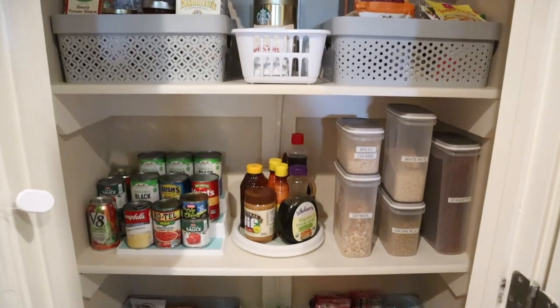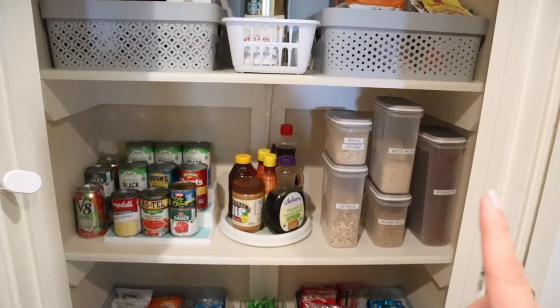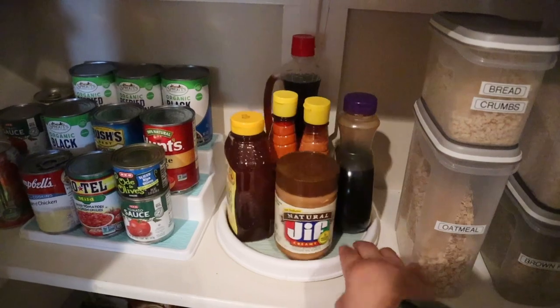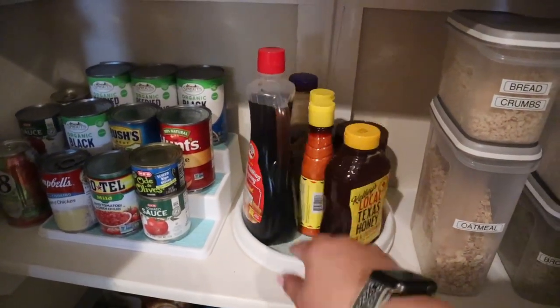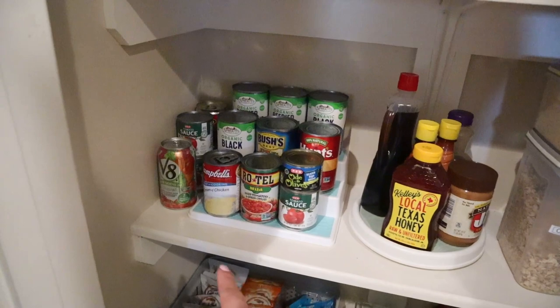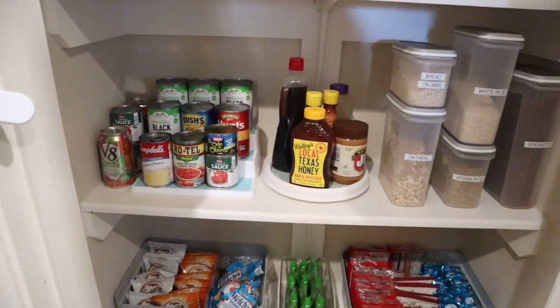Down here, I have like spaghetti, white rice, brown rice, breadcrumbs, oatmeal, and then my little turntable, which I'm very, very happy about. We've got some random items here. And then I did find another one of these, so I just put it up here. And then the cans worked out perfectly. I didn't need to use both of them. I just kind of shifted this and made some room to put a few there. I think it looks just fine.